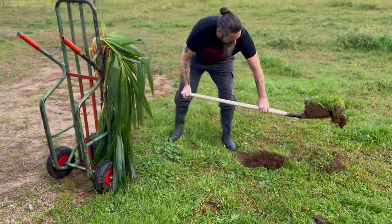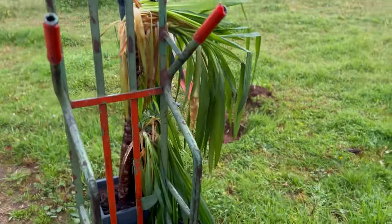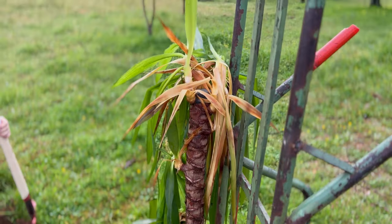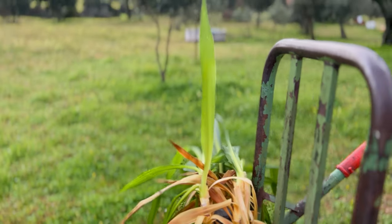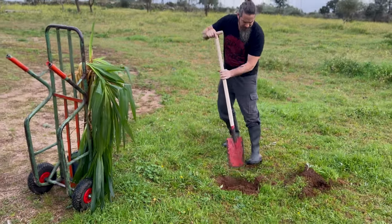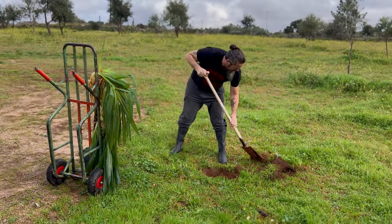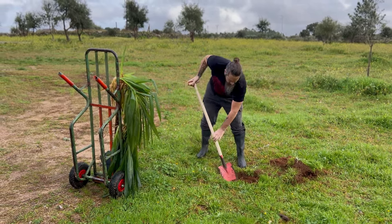Trying to revive the yucca. Maybe it works, maybe it doesn't. So now he's drowning. He was in the truck with -7. Yeah, but he has a strong leaf. That's a strong leaf. Rocks in the bottom. Okay.